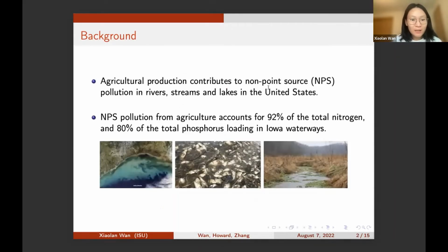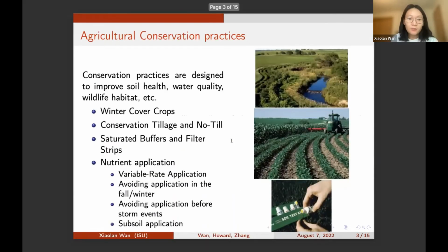As is known, agricultural production can contribute to serious nutrient pollution in surface waterways in the United States. As we can see from these pictures, this pollution can cause serious eutrophication as well as dead zones. It's estimated that agriculture accounts for more than 90% of the nitrogen and 80% of the phosphorus loading in our waterways.